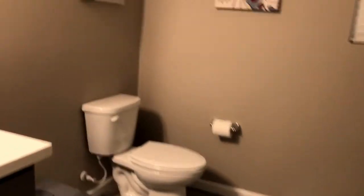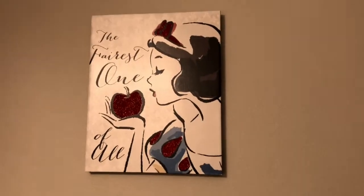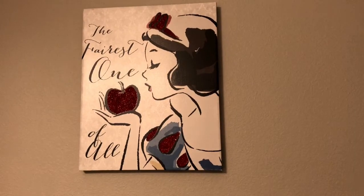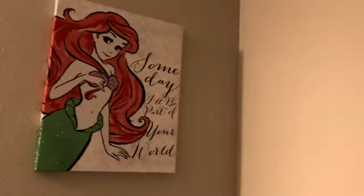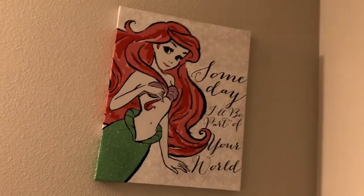It's our guest bathroom, and I made this one my princess bathroom. So as I walk in, I have this canvas, the fairest one of all, Snow White, and I got this one and its matching one at Kohl's, which is this one, the "Someday I'll Be Part of Your World" Ariel canvas. They're both from the same collection, and I got them both at Kohl's. And I'm still trying to find other ones. I've heard that there's Cinderella and Belle, and I'm looking for both of them. So if you see them, please let me know.